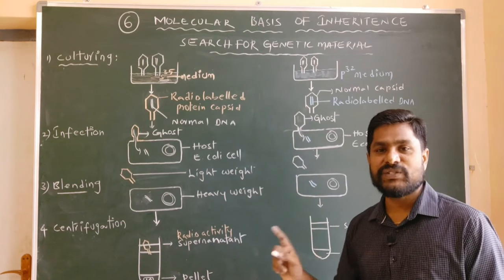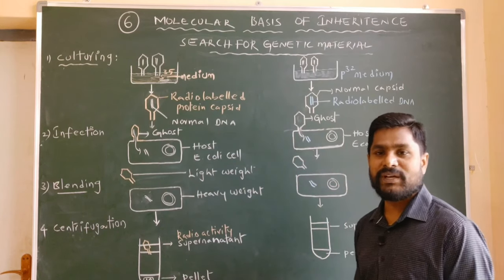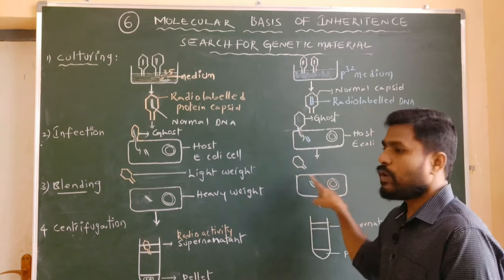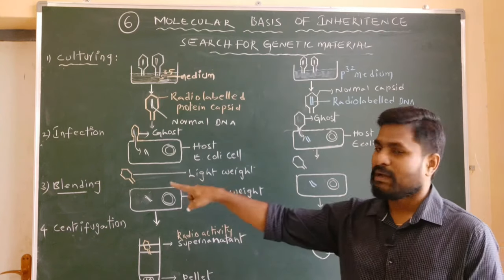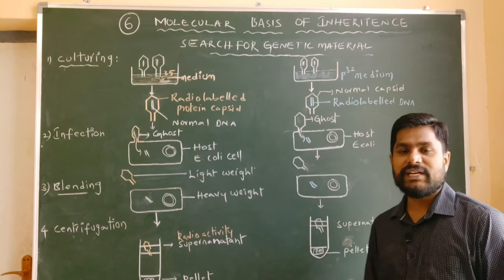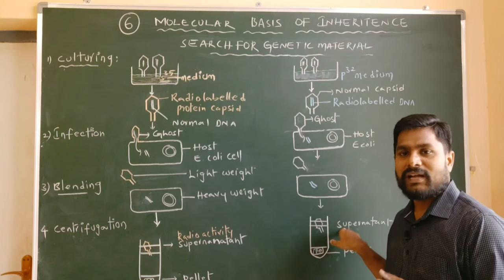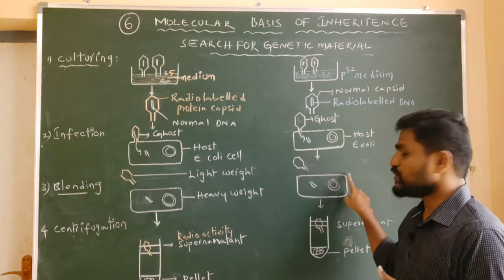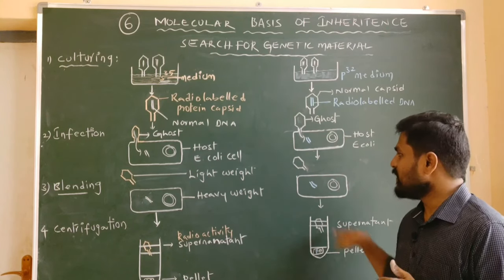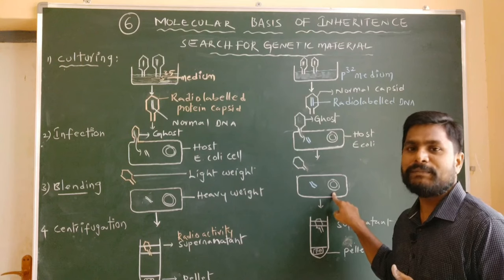Then as the infection proceeds, they agitated this mixture of ghost and host to separate the ghost from the host cell. The separation of ghost particles from the host cell after infection is called blending. The last step is the centrifugation. Upon centrifugation, the lightweight particles of this mixture form a supernatant at the top of the centrifugation tube, and the heavyweight particles form a pellet at the bottom of the centrifugation tube. You know very well that the lightweight particles are the ghost particles and the heavyweight particles are the bacterial cells.